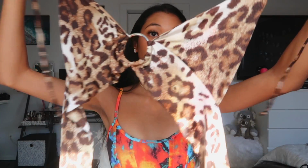And now, what are we gonna do? Let's do another one of these. So this one's cheetah print. It looks exactly like that black one I showed you, but just a different color. So I'll just show you how it looks quickly on, even though it's gonna fit the same as the other one.